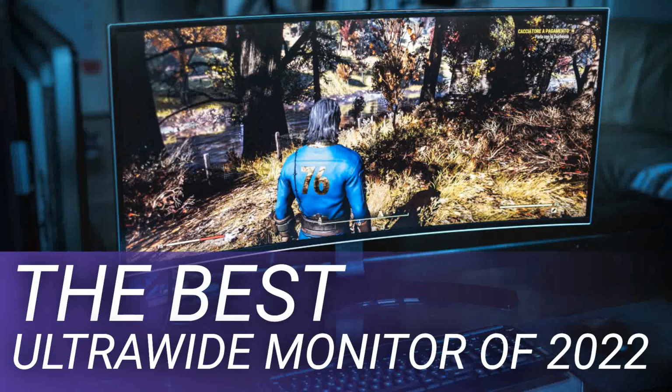The Samsung Odyssey Neo G9's 49-inch curved screen is excellent for immersive gaming and multitasking. In addition, the monitor has an excellent contrast ratio and wide color gamut.